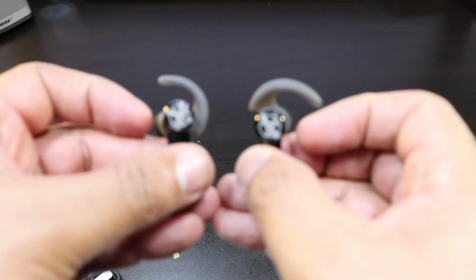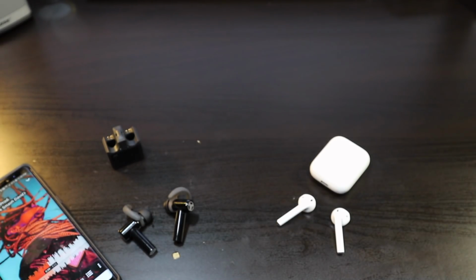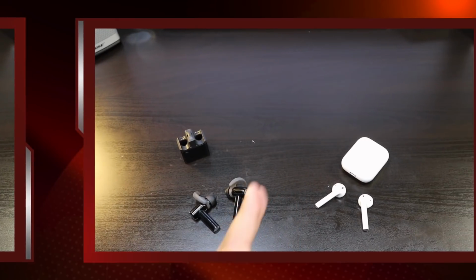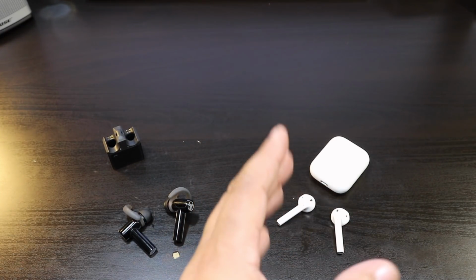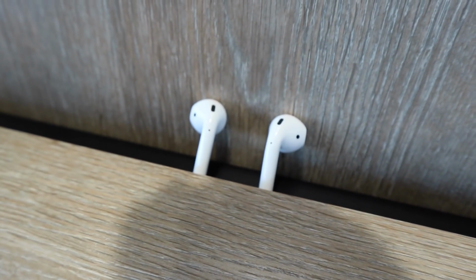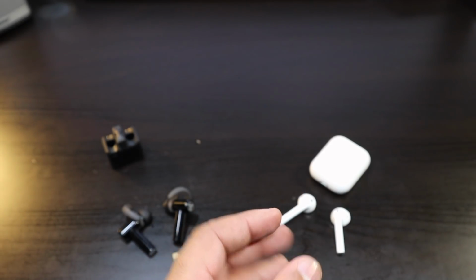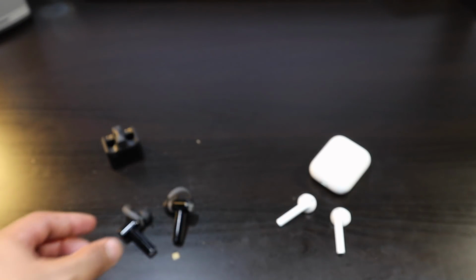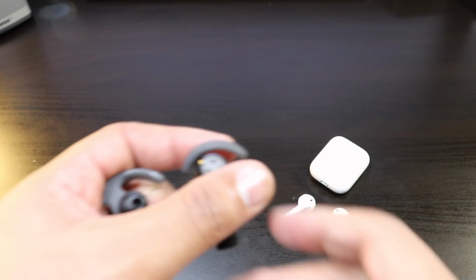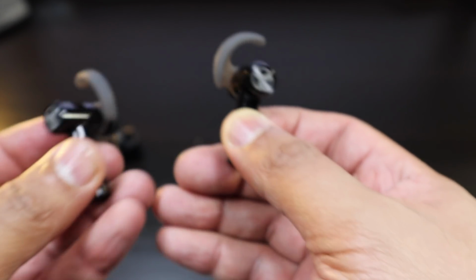The Treblab X2 really got some heavy duty sound. Let's explain. So you guys heard the sound test. The Apple AirPods have a really good sound, just a little bit better than the wired versions, a significant difference. But at the same time, these Treblab X2 has taken the tweeter sound to the next level.